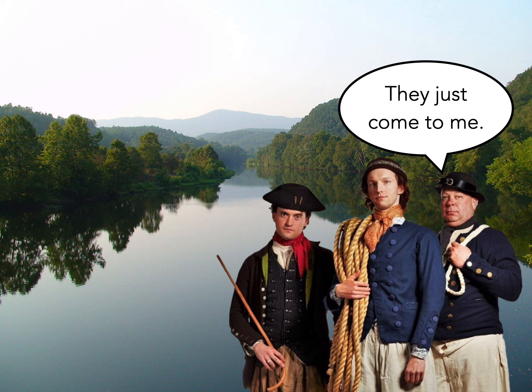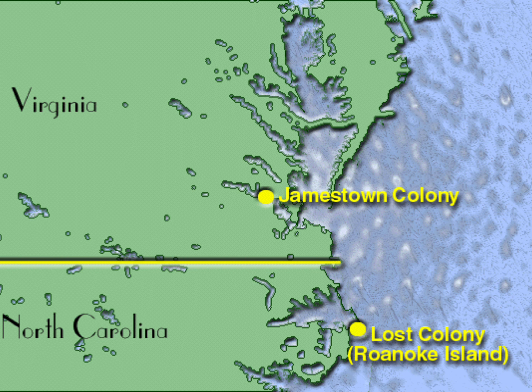Obviously, it didn't quite go down that way. I don't know if there was a Carl involved, but they did basically name everything after King James because they wanted to keep him happy and be allowed to keep doing what they're doing. If you look on this map, you can see where the lost colony of Roanoke that we talked about before was situated. This time, they've gone further up for Jamestown. Part of the reason is that the English left on rather bad terms. They ticked off a lot of Native Americans.